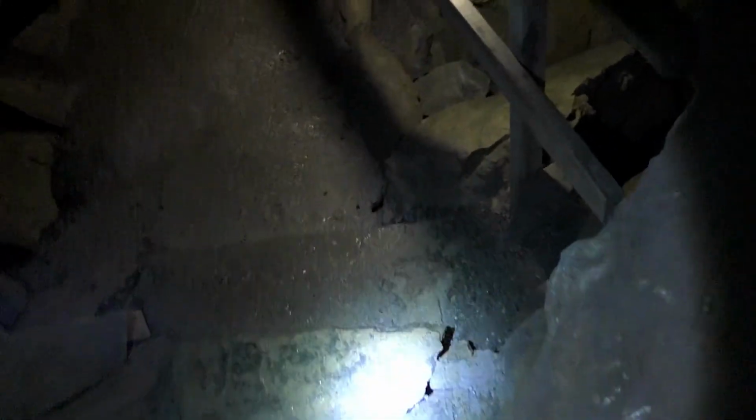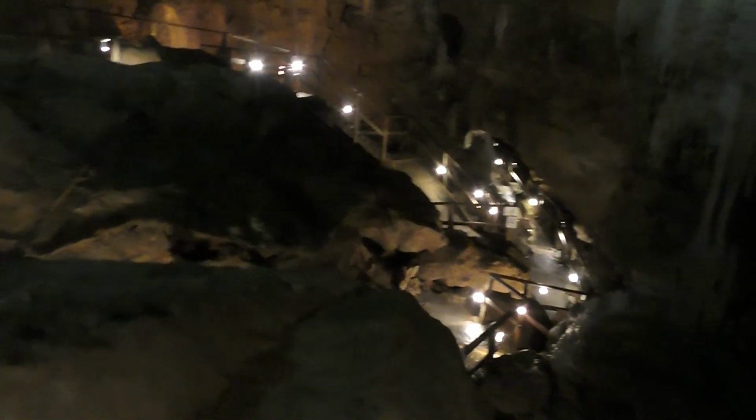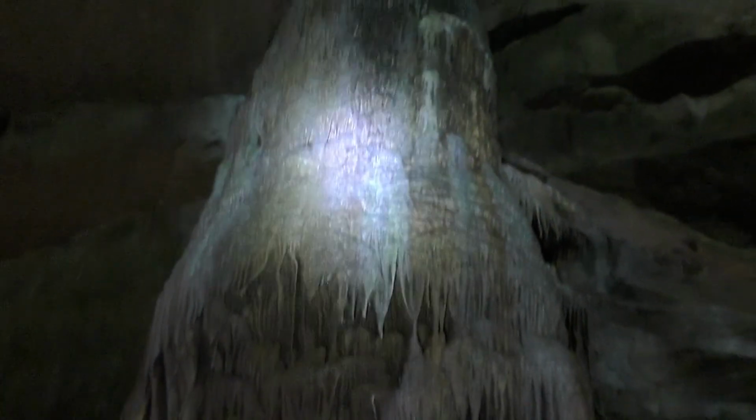Could this be the cave, the crevice that Batboy was found? Watch your step. It could be slick in here. Goodness, look at the size of Goliath. It's gargantuan.